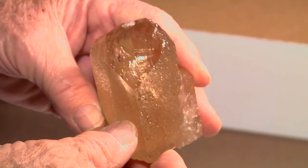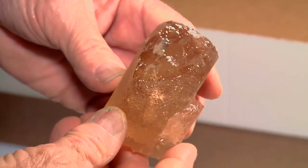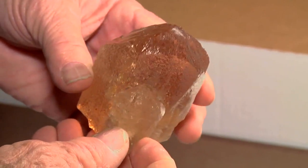I love the etching in these. Isn't that beautiful? They're beautifully etched. And the color is superb. Gorgeous color.